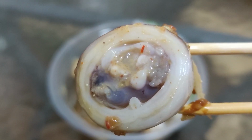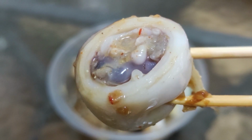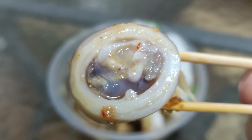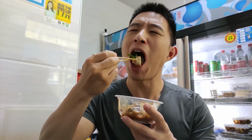Oh, something exploded in my mouth. Like it's brain or some kind of inner organs, but it's flavorful. And it's got a layer of texture, crunchy on the outside. When you bite into it, that kind of mushy, soft kind of texture from that brain and organ. It's amazing, phenomenal. One bite of the octopus.